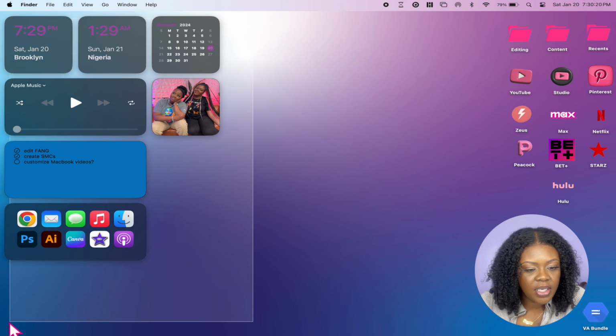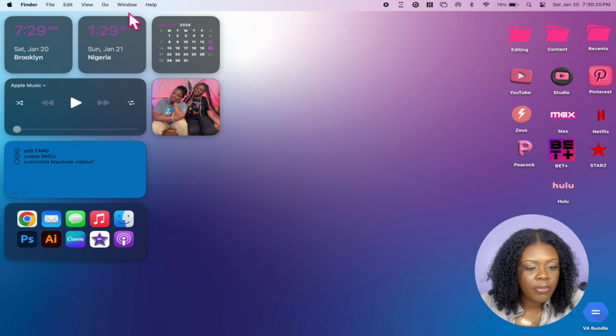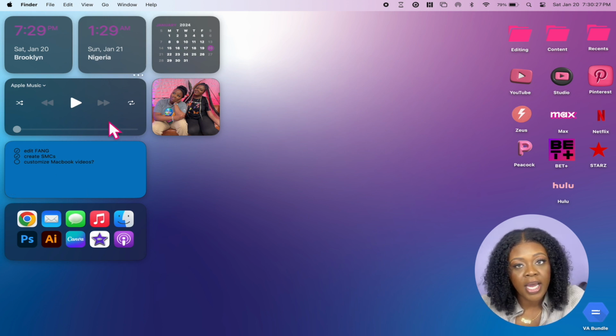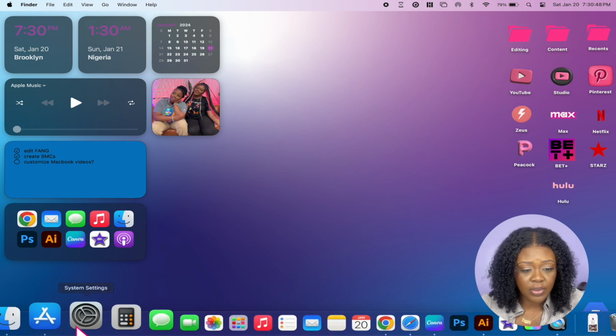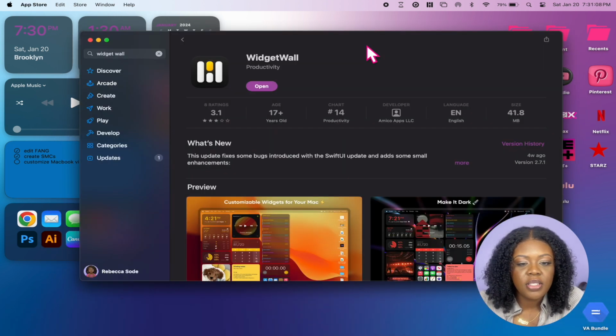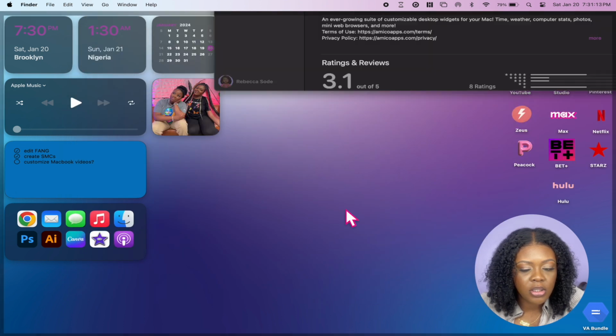So over here on the left side, it's a lot, but not really a lot going on. So these are my widgets. These are not the widgets that come with Apple. These are widgets that I downloaded off of the App Store. So in order for me to have all of this, the dates, my calendar, pictures, my music, notes that I can type into, and my everyday apps, the apps I'm most likely to use on a daily basis, I did have to download this app off of the App Store. So this is Widget Wall. Widget Wall is how I was able to get all of these and put it onto my home screen.